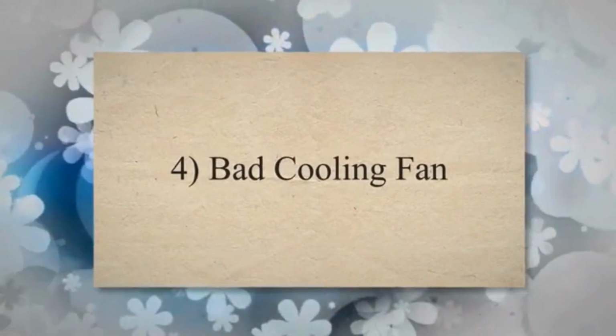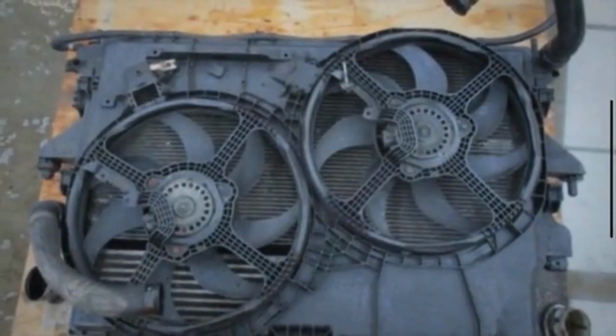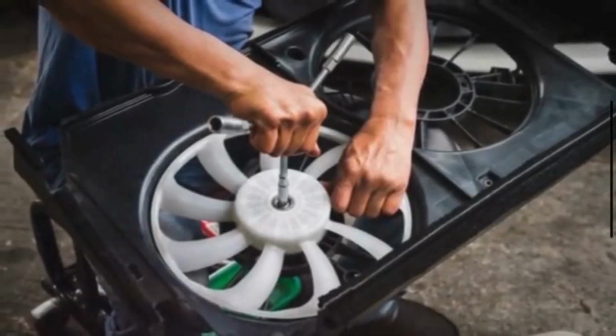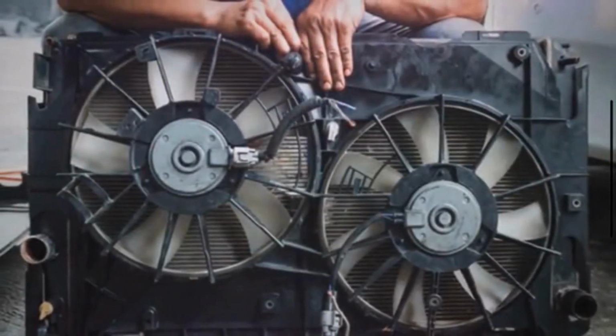4. Bad cooling fan. The cooling fan plays a crucial role in regulating the temperature of the engine by helping dissipate heat from the radiator. If the fan is not working correctly, or fails to turn on when needed, there may not be enough airflow to cool the radiator efficiently, leading to overheating.